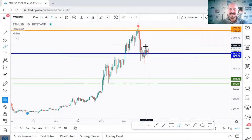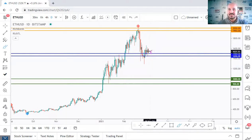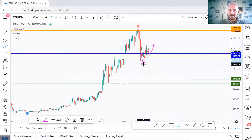So our key rejection areas are 1K, 1K 500, right, 1500, and 2K. These are the major key rejection areas to look for buy or sell setups around. And currently price is sitting around this key rejection area. And the reason why we're looking for buy setups is because price didn't break it downward yet.